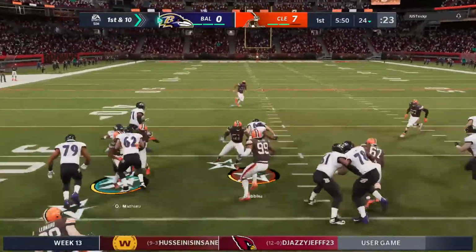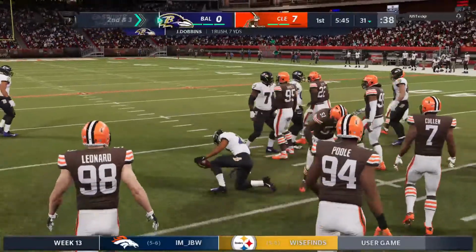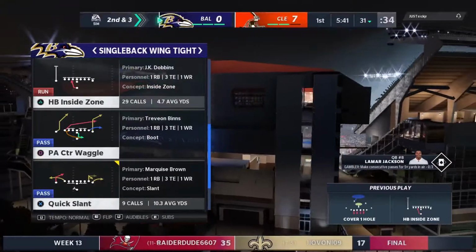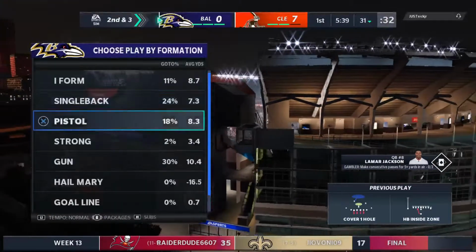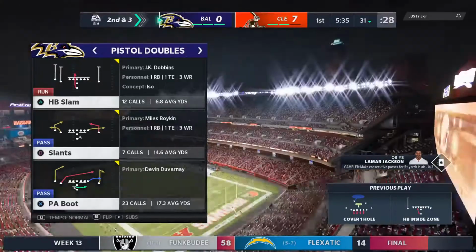A collegiate star here in the Buckeye State, it's J.K. Dobbins. And a nice run past the 30-yard line there. 7 yards on the pickup there, and it'll leave him with a 2nd and 3. 7 brings up 2nd and 3 at the 31-yard line.